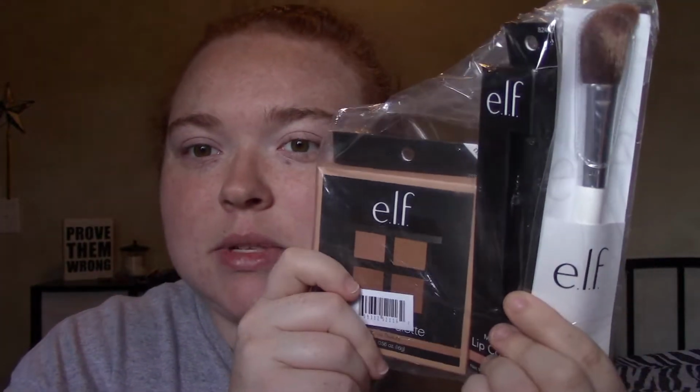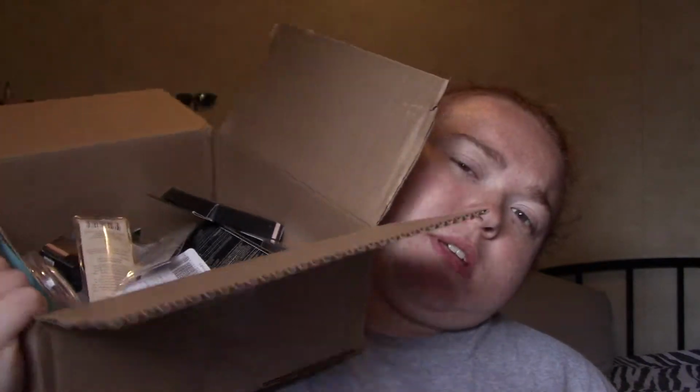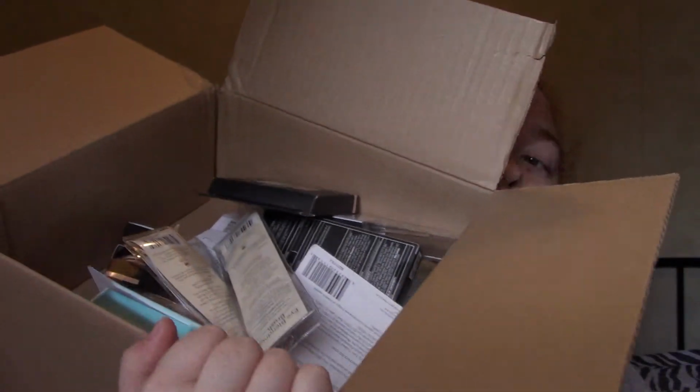There's a couple of skincare things, but for the most part it's makeup. And then I did end up getting this set of 3 things for free. I'm pretty sure I have this brush. And I was actually looking at buying this bronzer palette. And then I have been wanting to try one of the matte lip colors, so this worked out really well. But this was a free gift. But then literally all the rest of this stuff was a whole $32.